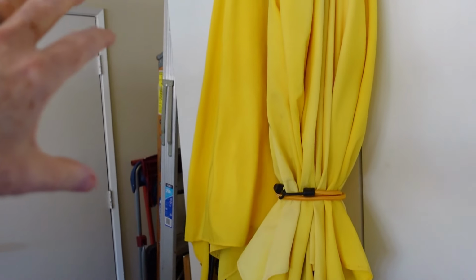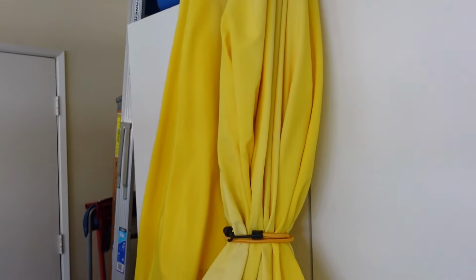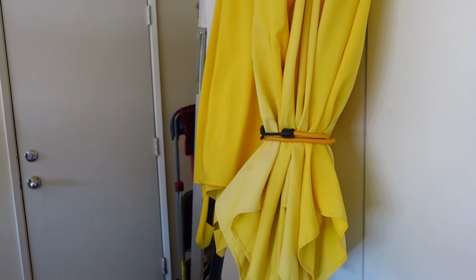And right now I just have it sitting up here attached, but I don't think it's going to stand up on its own once I put it back in the patio table, so we'll see.